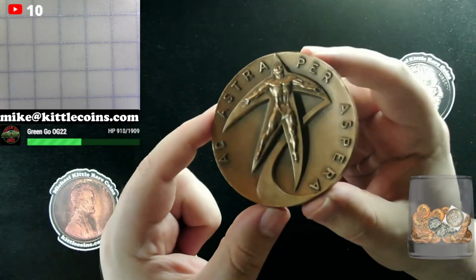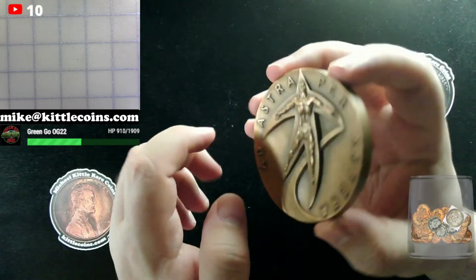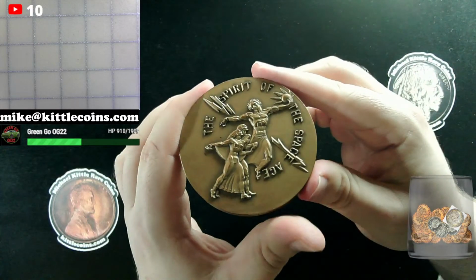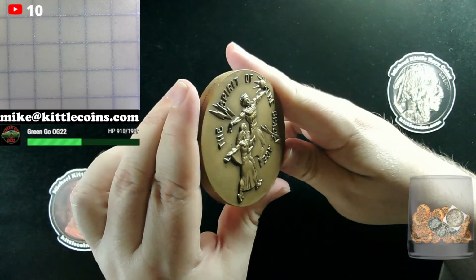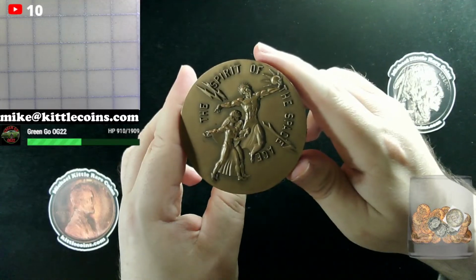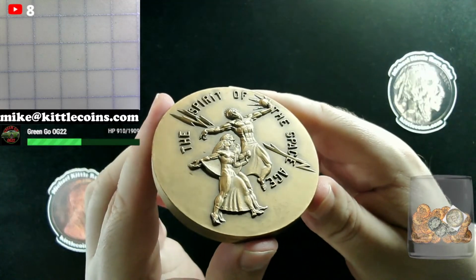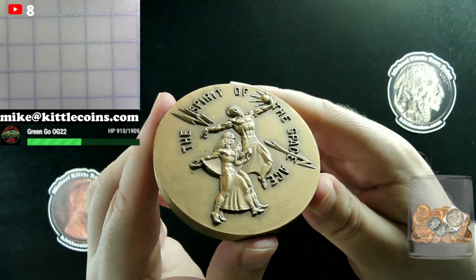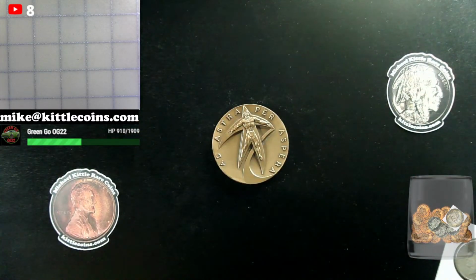Definitely one of the more popular ones right here. Really cool high relief, kind of a curved shape. And then on the reverse here, it's a man and woman advancing under an angel guiding them to the stars. Spirit of the space age. Yeah, really, really cool piece.